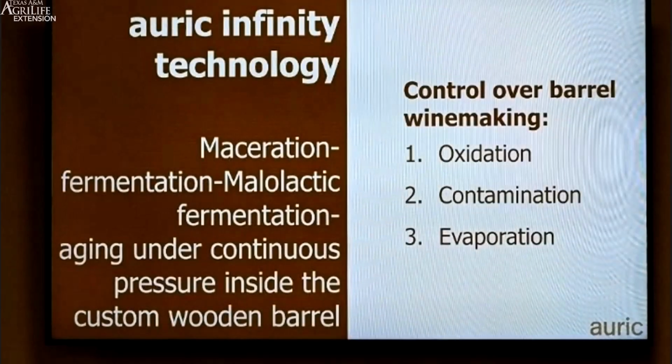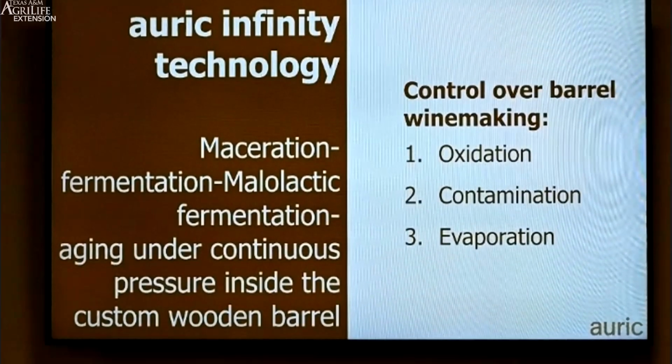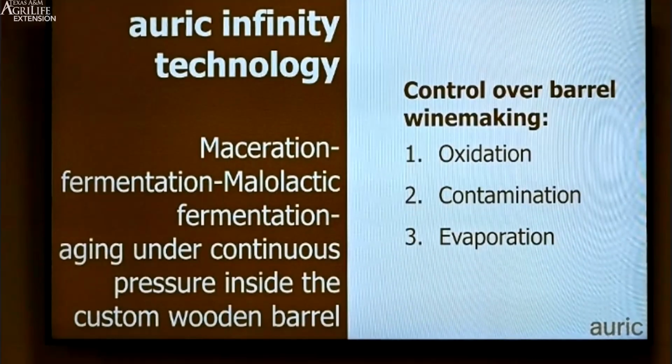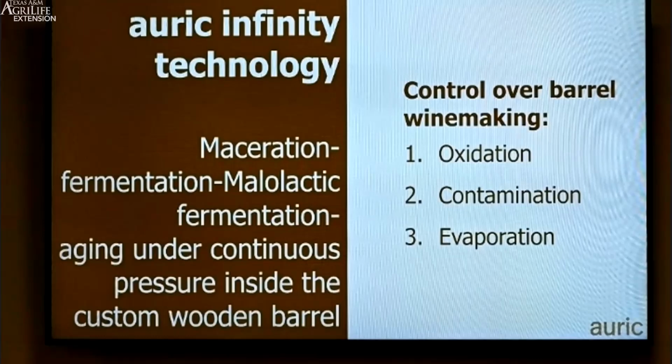Now, I would like to explain what Auric Infinity technology is. So it's maceration, fermentation, malolactic fermentation, and aging under continuous pressure inside the custom wooden barrel. It gives you full control of oxidation, contamination, and evaporation.